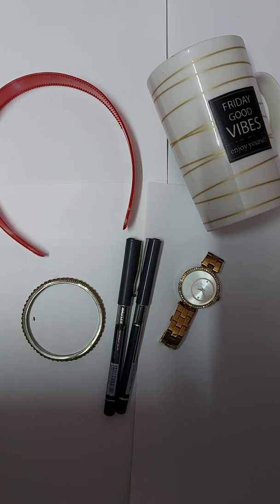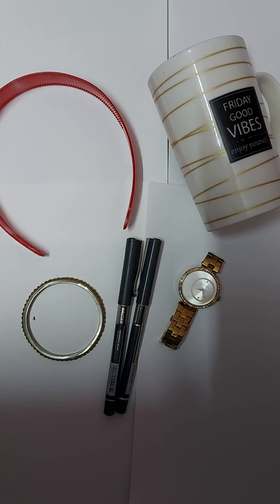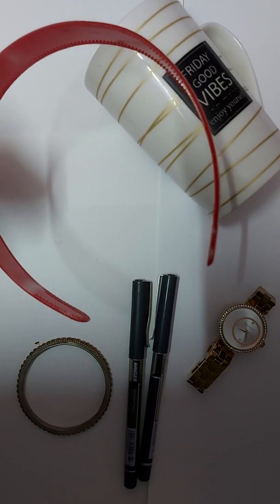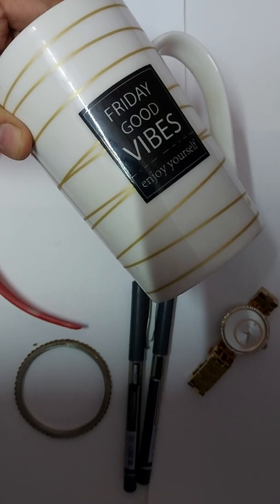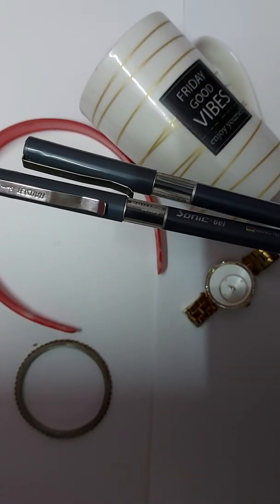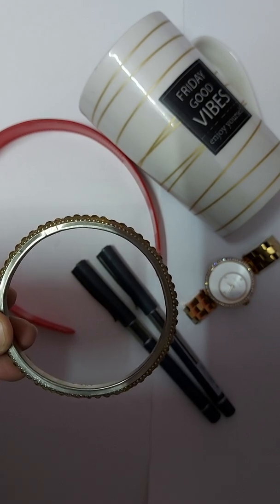So children, here are a few things in front of you. Now I'm going to tell you one sentence about each thing. Okay? So listen carefully. First, let us see what the things in front of us are. This is a hairband. This is a mug. This is a watch. These are pens. This is a bangle.